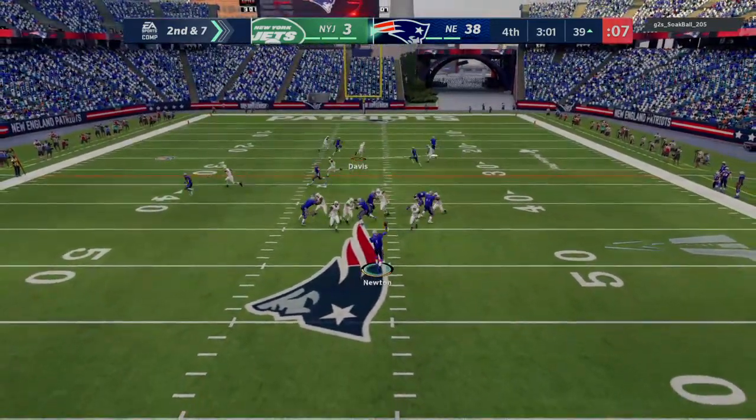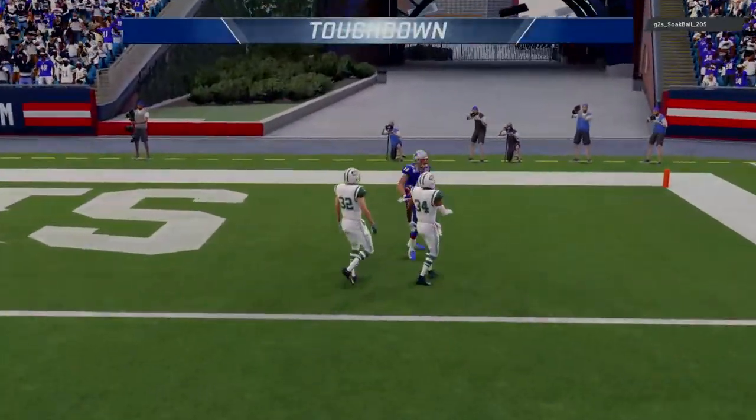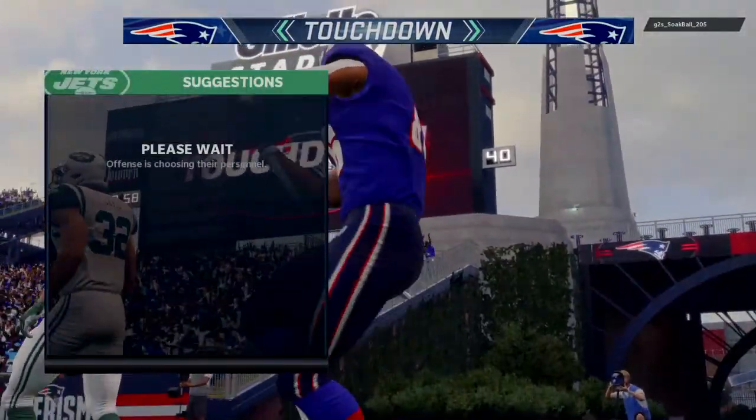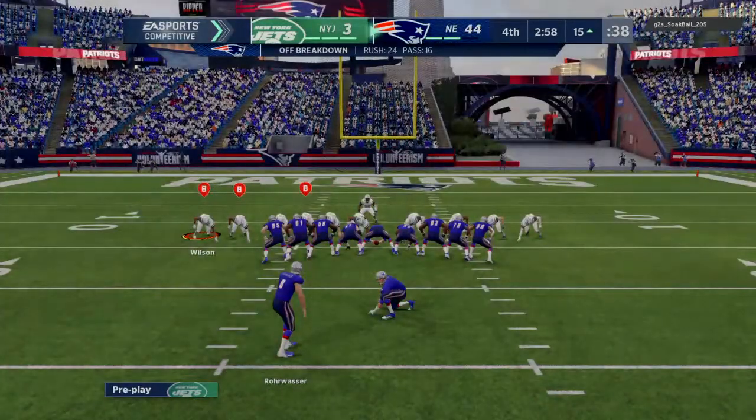Throwing again on second down. Newton, he's going to float this one deep. And this is caught. And he will get into the end zone. It's another touchdown. This thing is ugly.